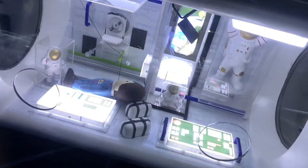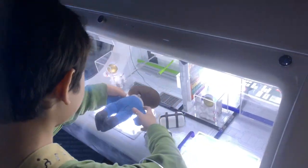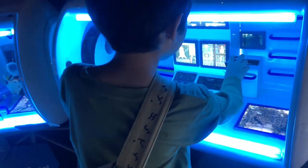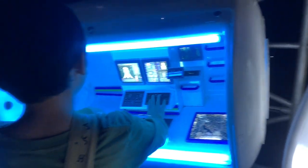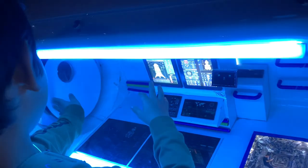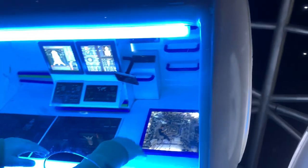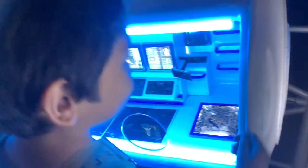space shuttle. Mommy, can you hold the door? Okay. What is this? What is this thing? Other side. Like you're inside a spaceship. Oh, it's funny. What's that? Like that one, that's a pod? Pod? Not sure. Only one way to find out.